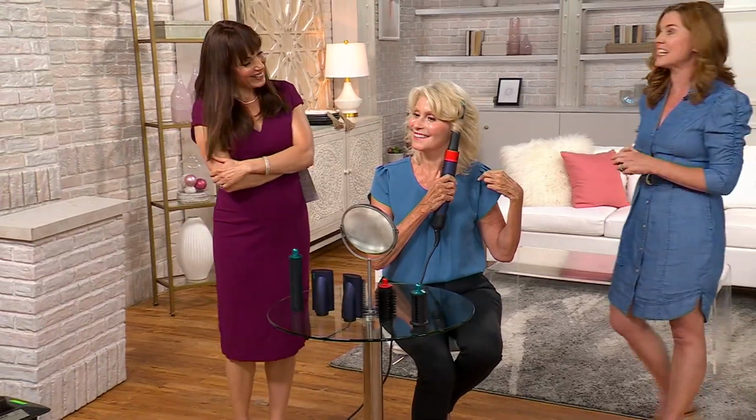So all hair types, all textures. What I love is Jan has fine textured hair. She loves to create volume and shape, but she also wants to be really careful with her hair and protect it from extreme heat. Yeah, especially because her hair is color treated.